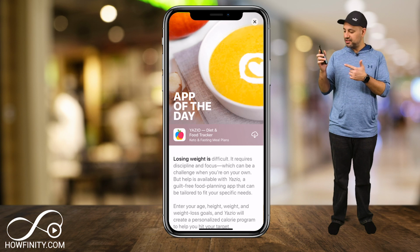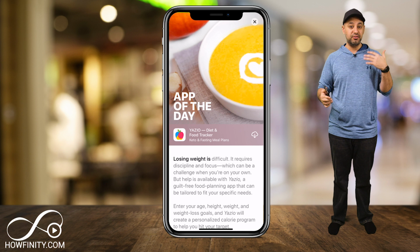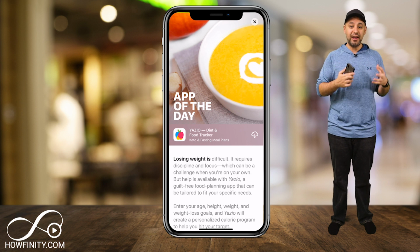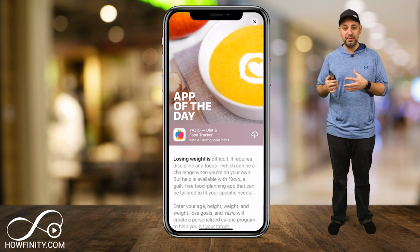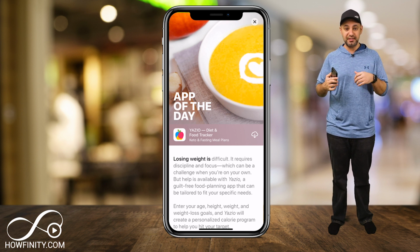Everyone, in today's app of the day video, I wanted to show you an app called Yazio. It's a diet and food tracker. So if you want to lose weight or if you want to gain weight, there is a way to track your food intake so you know exactly how many calories you took in and then how many calories you burned via exercise. And then you could do the math to lose weight.